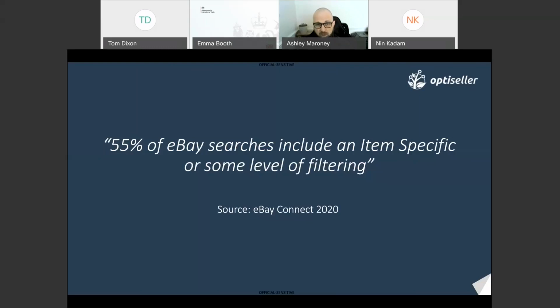So as I mentioned earlier, one of the stats that came out of eBay Connect last year was that more than half of eBay searches include an item specific or some level of filtering. For certain categories like fashion, this is even higher, where 80% of eBay customers are likely to filter using item specifics in women's fashion, for example.